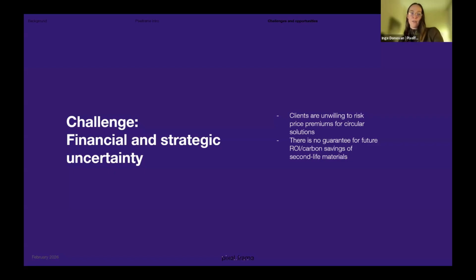That brings us to our final challenge, which is the biggest one and kind of the elephant in the room oftentimes when we talk about circularity, which is that across the board, everybody that we interviewed for this white paper mentioned that nobody is willing to pay extra for circular solutions.